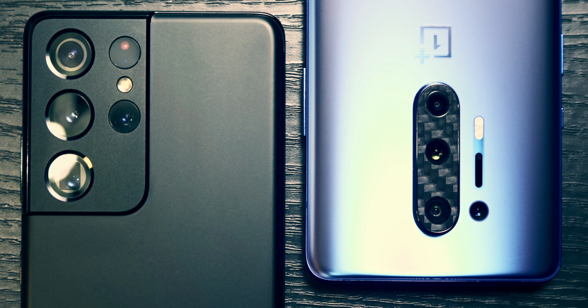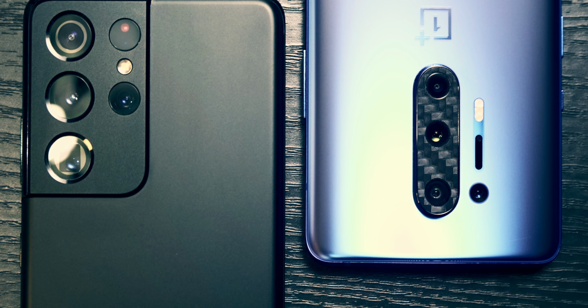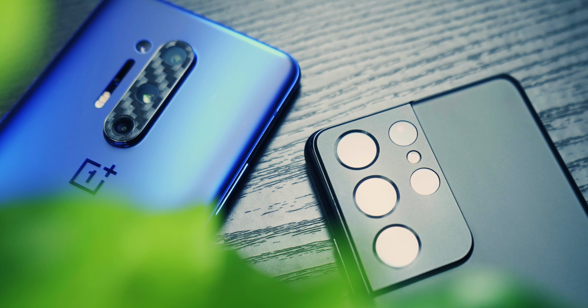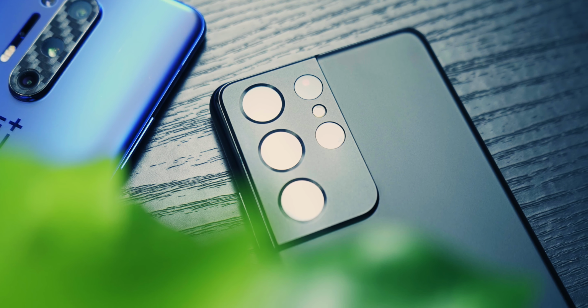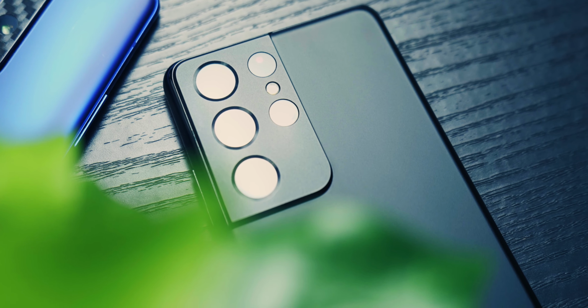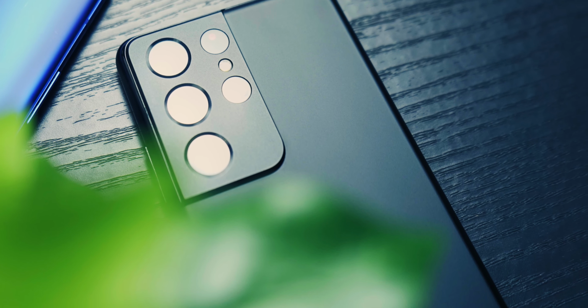The OnePlus 8 Pro, I already said it before, but I'll say it again. The updates have done some serious magic to that camera, but when it comes to the S21 Ultra versus OnePlus 8 Pro, in terms of cameras alone, I guess I'm gonna suggest the S21 Ultra because it's just got so much more, and it's basically got better cameras. I mean, that's expected. There's a whole generational difference right here.